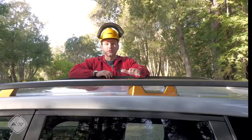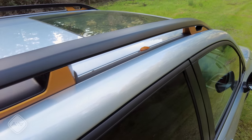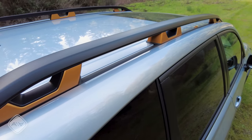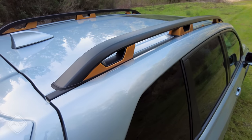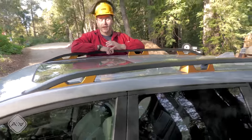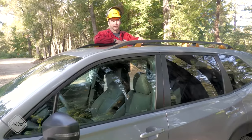Whenever I'm trying to go off the beaten path and go camping or mountain biking, it's always nice to know that I have options up here on the roof rack. And Subaru is focused on that with the Wilderness Edition by giving you 800 pounds of max capacity up here. So specifically for if you're trying to put a tent up here and camp up on the roof to, you know, stay away from whatever's down there. And then if the car is moving, it's about 200 pounds of capacity.